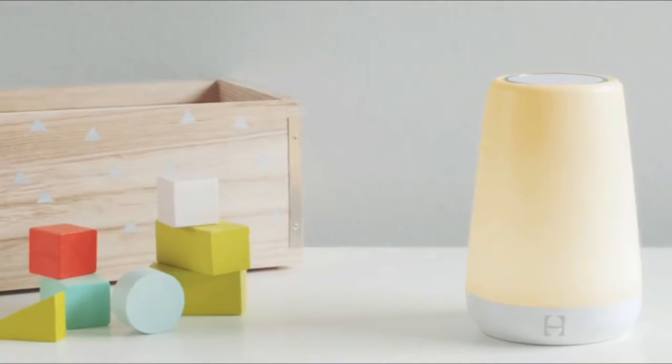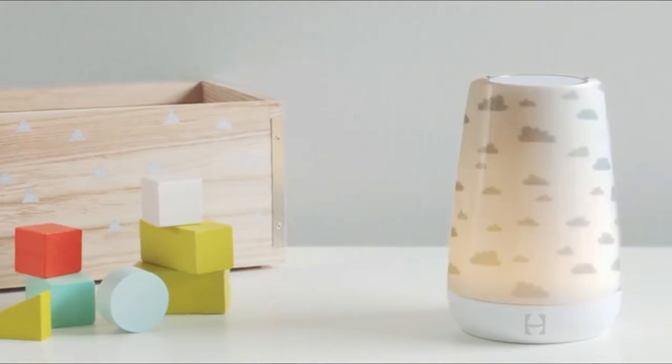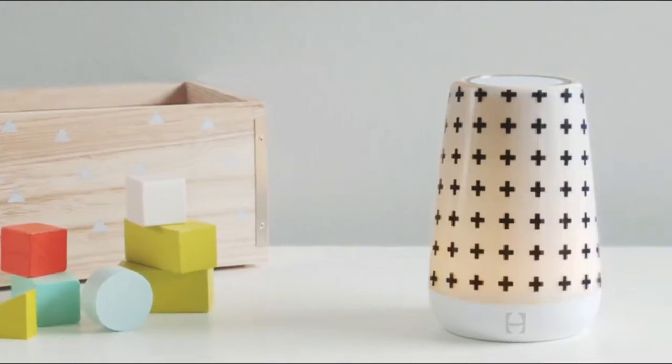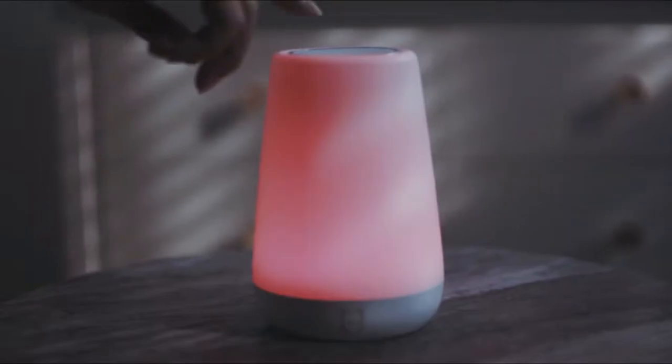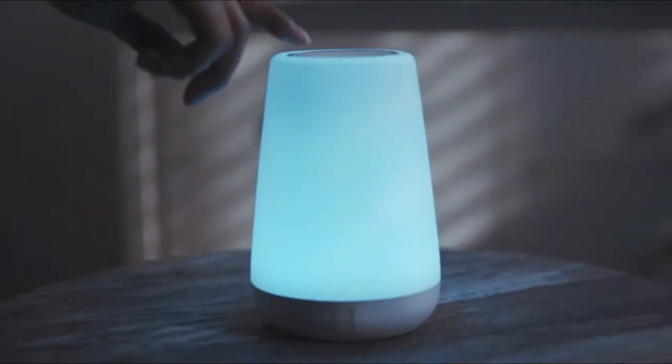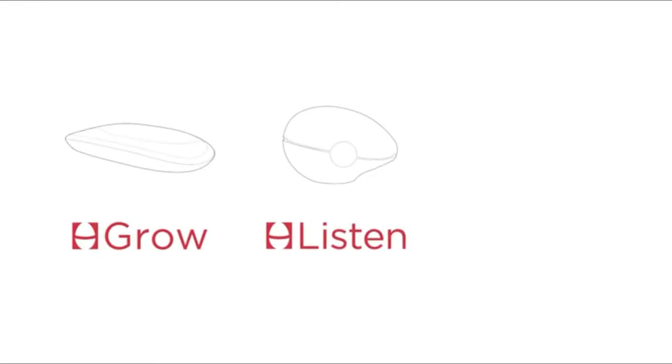Play with patterns and interchangeable designs to match your nursery. Hatch Baby Rest is reinventing bedtime to help get your family on a healthy sleep schedule. Here's to more restful nights. Meet the Hatch Baby family. Grow, listen, rest.